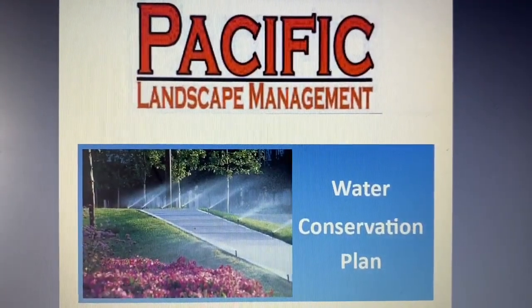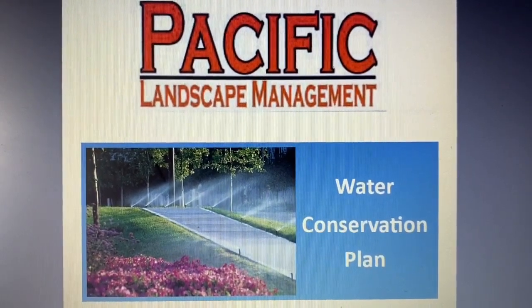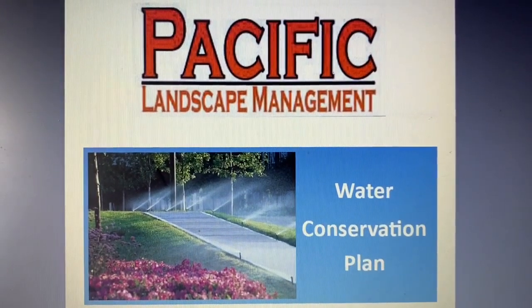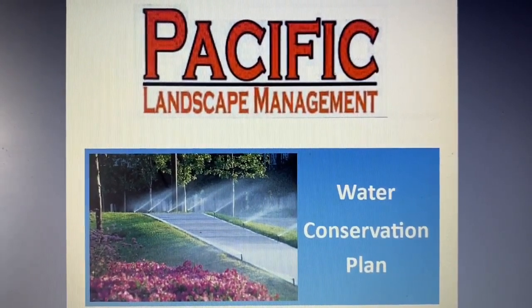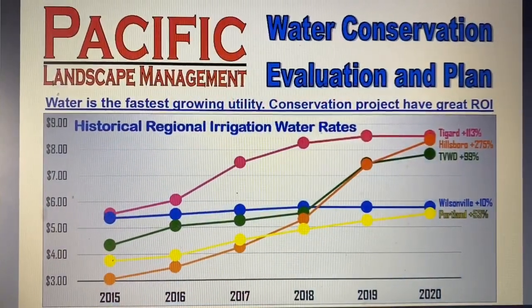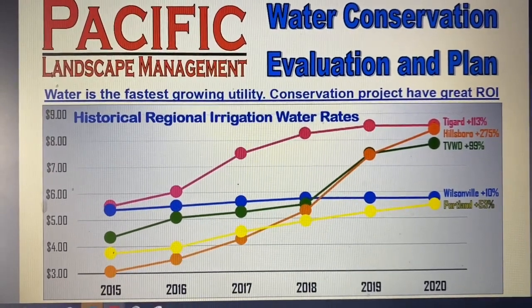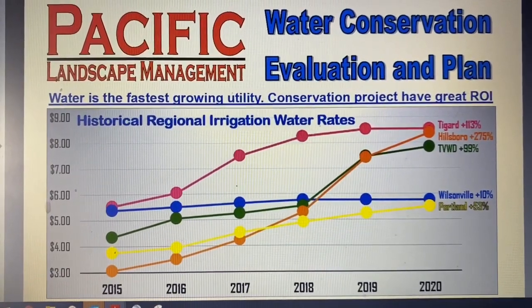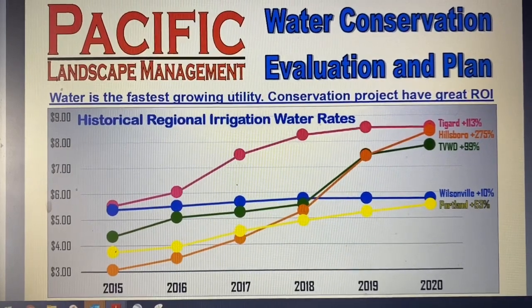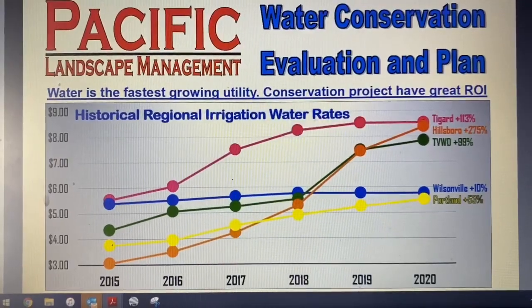Civic Landscape Management has created a new service in helping people improve their water efficiency and save resource dollars. We are developing these water conservation plans that will outline the most cost-effective solutions to help you reduce your water, keep your landscape beautiful, and save in operational dollars. Water rates are the fastest rising utility cost for properties. Water is one of the most expensive components of managing a suburban project, and water conservation projects have great return on investment. Our water conservation plans help you save water and save money.